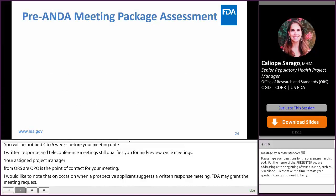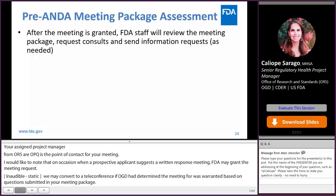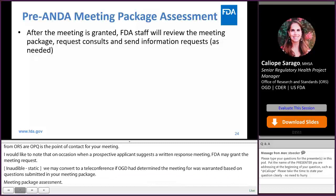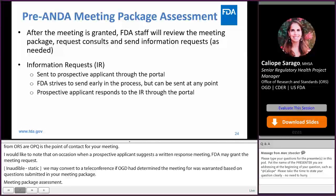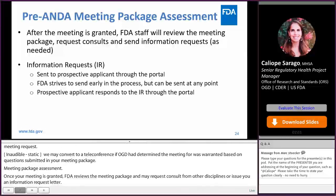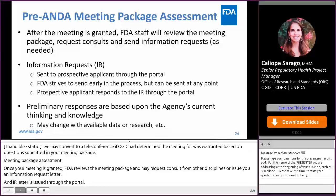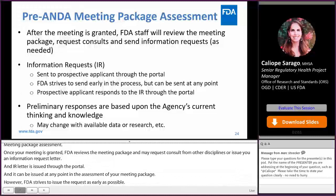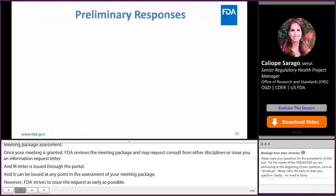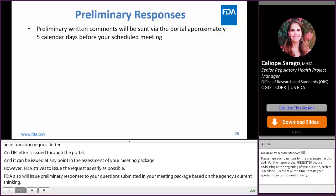The meeting package assessment. Once your meeting is granted, FDA reviews your meeting package and may request consults from other disciplines or issue you an information request letter. An IR letter is issued through the portal. An IR can be issued at any point in the assessment of your meeting package. However, FDA strives to issue the request as early as possible. FDA also will issue preliminary responses to your questions submitted in your meeting package based on the agency's current thinking. Preliminary responses are issued approximately 5 calendar days before your scheduled meeting date.